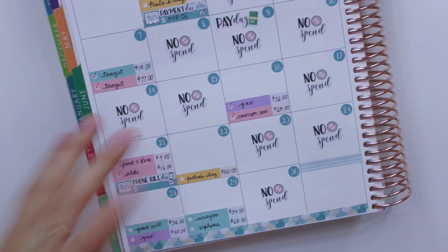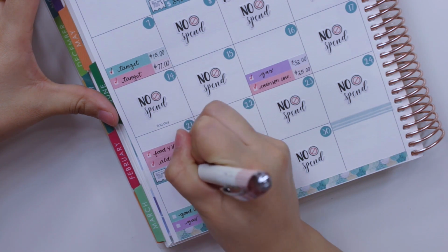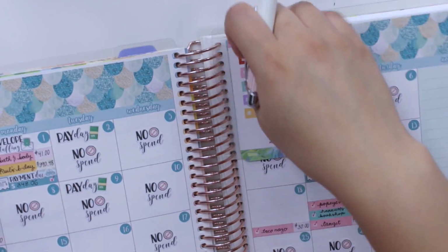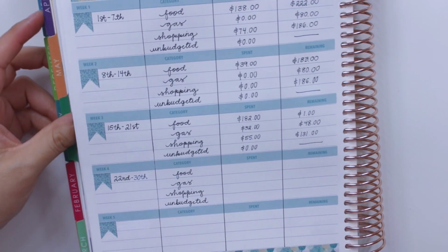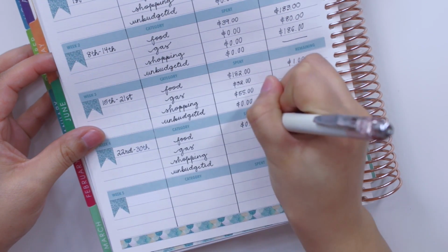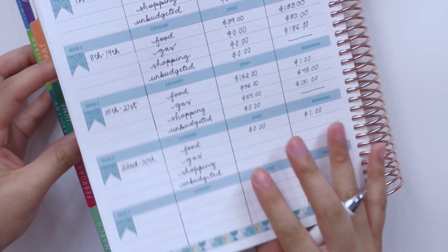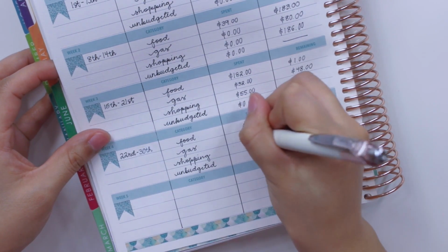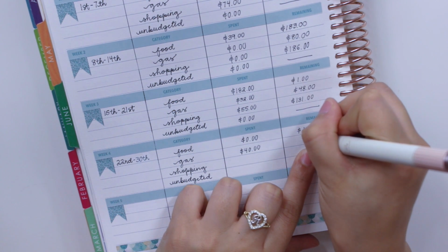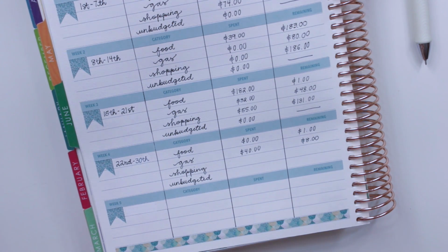So let's start with the weekly check-in. Also, I never wrote this down for my phone bill. It ended up being $109.15, which was a couple of cents less than last month. So now I'm ready to go to my weekly check-in section. For food, I don't have anything, so that off the bat is $0, and we had $1 left. Great guys. Okay, for gas I spent $40, and I had 48 last week, or the week prior to that, so that means that I have $8 left over.